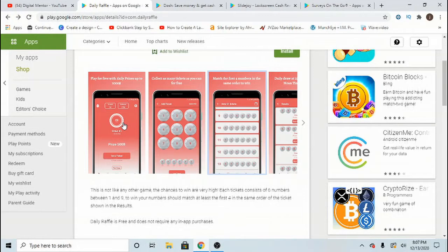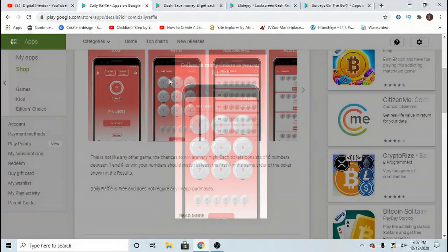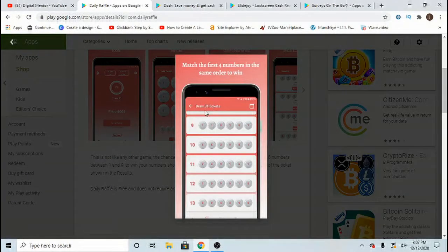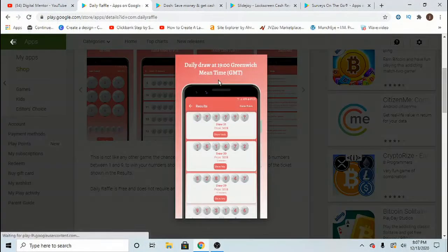So the main goal is to collect as many tickets as you can. You are going to get 6 numbers on a ticket, and you're going to want to try and get as many numbers on your ticket to match what was drawn that night. It's literally like a lottery. So you start off, you try and get as many tickets as you can. Once you collect them, you want to collect them for free if possible, so that way you're not actually paying for this. 1, 2, 3, 4, 5, 6, 7, 8, 9. So this is an idea of what it's going to look like. And draw 31 tickets. So match the first 4 numbers in the same order to win. And it's literally as simple and easy as that.